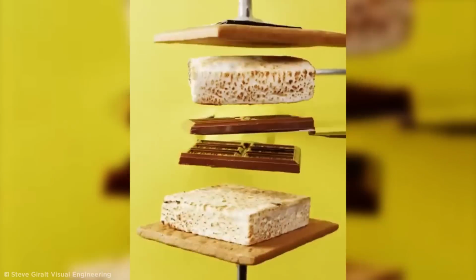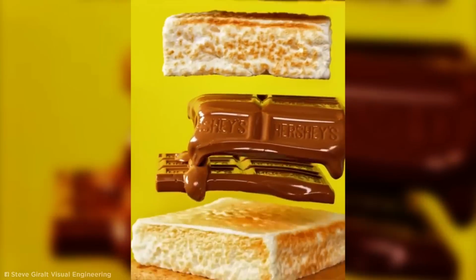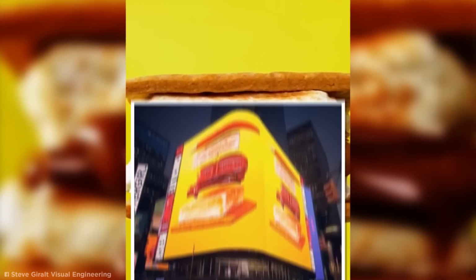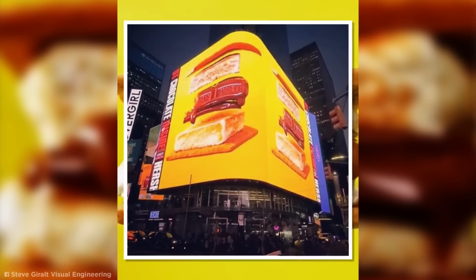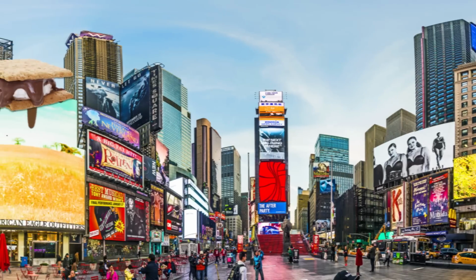But even robots can't always get it right the first time. After a little touching up to remove the robotic arms from the otherwise perfect s'more, the finished product ended up on the Jumbotron over at Times Square. Not the actual s'more, the video of the s'more. God, that would be messy.